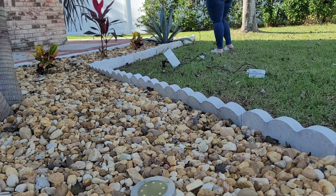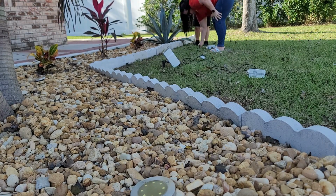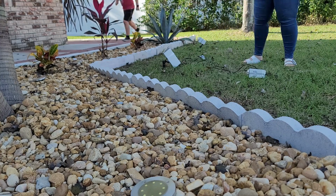I will say, as I was setting these up, we had a little visitor. Our neighbor stopped by with her dog, and I absolutely love her dog. She is the cutest thing ever. And so we just chit-chatted for a minute.